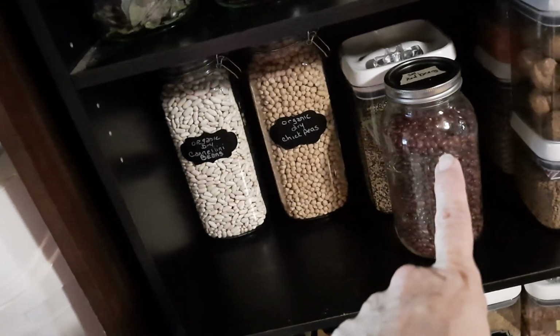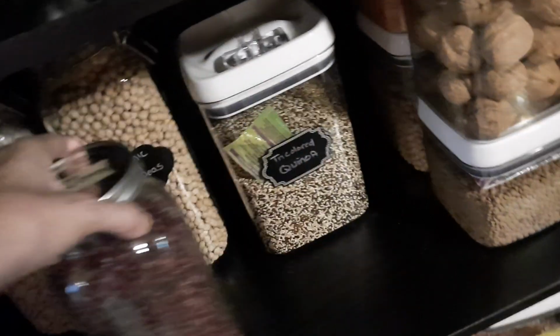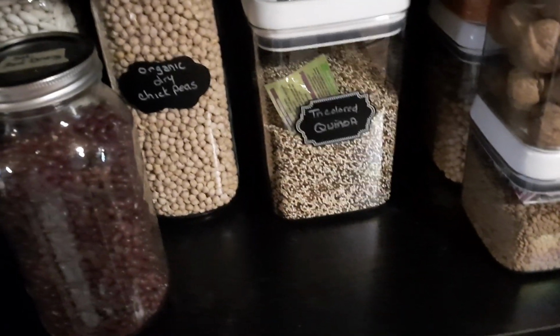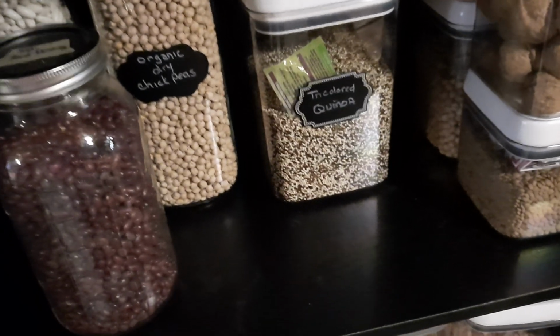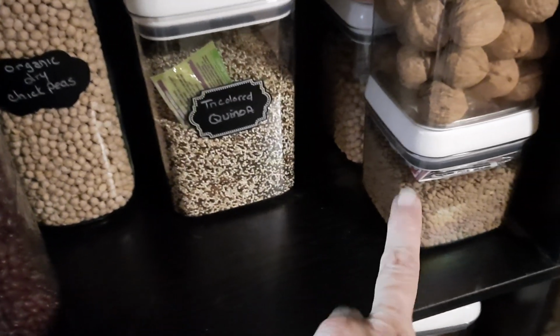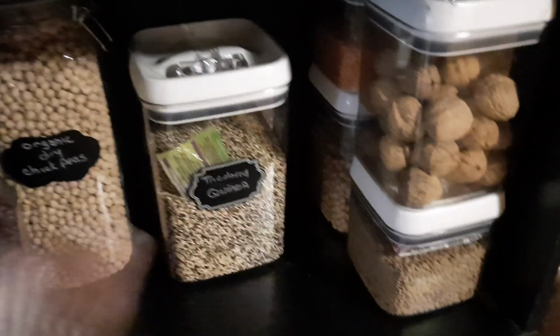I have little red beans. These were from Walmart. Also from Azure Standard, I have tricolored quinoa. These are amazing. I've tried it. They taste wonderful. I have some brown lentils, and behind that one, red lentils.